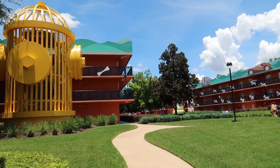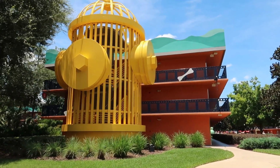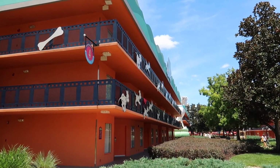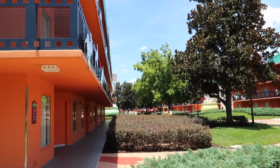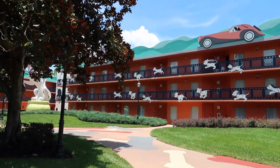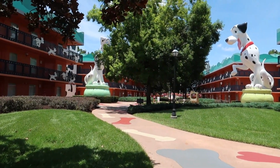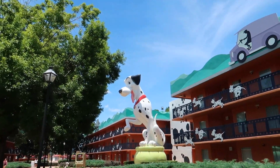As you can see in the 101 Dalmatians area, we've got the staircases themed with a fire hydrant. And then we've got bones. There's a bunch of dogs over here, little Dalmatian puppies, and over here too. I wonder if anyone's ever counted them. If anyone has ever counted, and there's actually 101 Dalmatians in this 101 Dalmatians themed area, let us know down in the comments below. As we walk through here, you can also see on the ground there are little dog bones. There's some good shade here as well to keep cool as you're walking to and from your room. And then there are the 2 big Dalmatians from the movie.